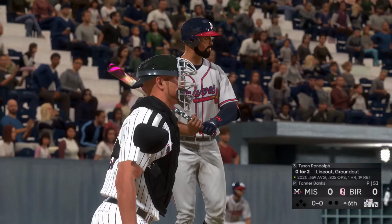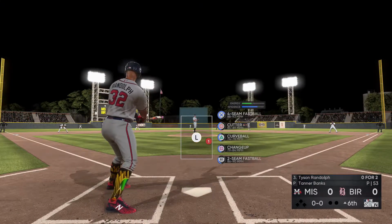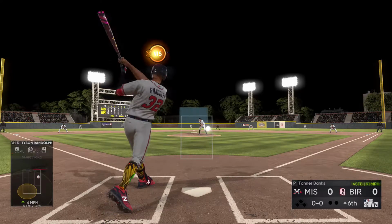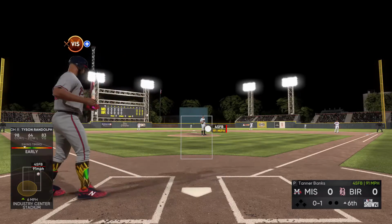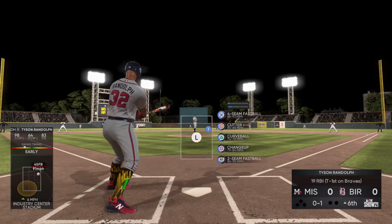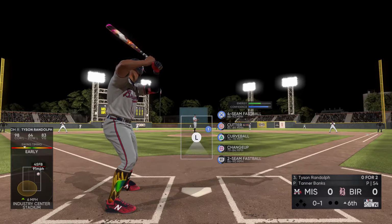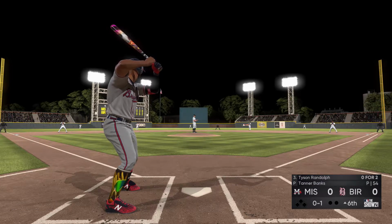Hey, come on, big dog. Top half of the 6th about to get started, and striding forward the designated hitter, Tyson Randolph. The old adage, pitching and defense have been stellar so far. They've certainly kept both offenses in check. This guy's been really on point so far, but it's not getting any easier. He has to get through 4, 5, and 6 right here.